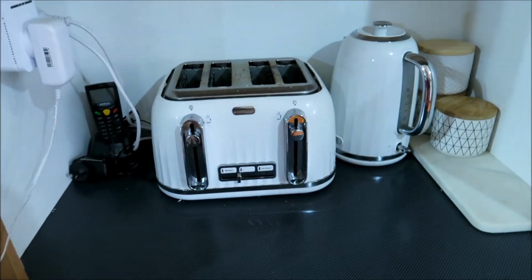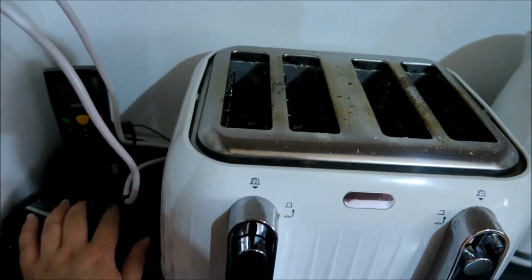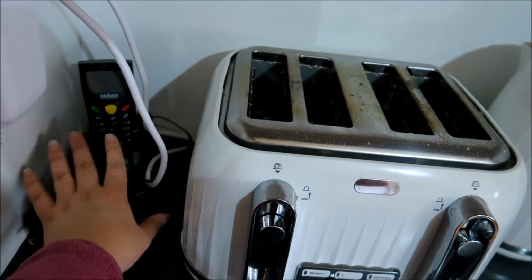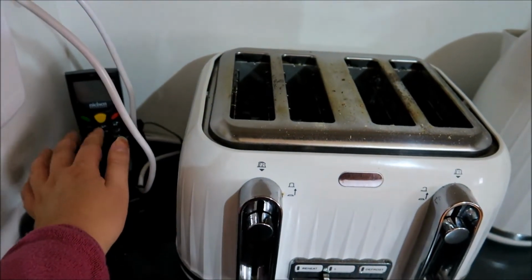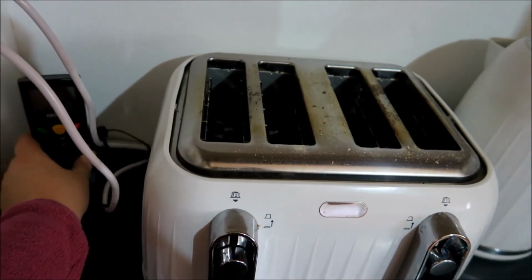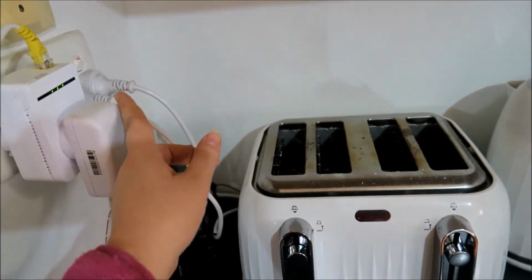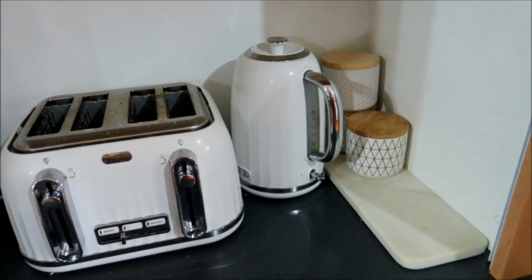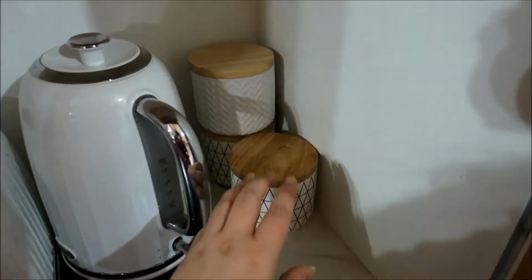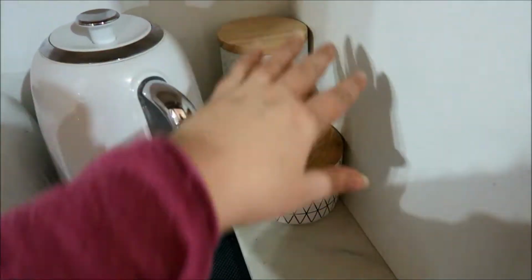But this is where we keep our toaster and kettle. This is not a phone. This is just another contraption that Johnny's doing, a survey thing for a company where we scan our groceries in. It's a whole other story, but that has to stay there because we've got to keep it plugged in and charging. Otherwise, this area is just for the toaster, the kettle, and over here I just have tea, coffee, and sugar for us.